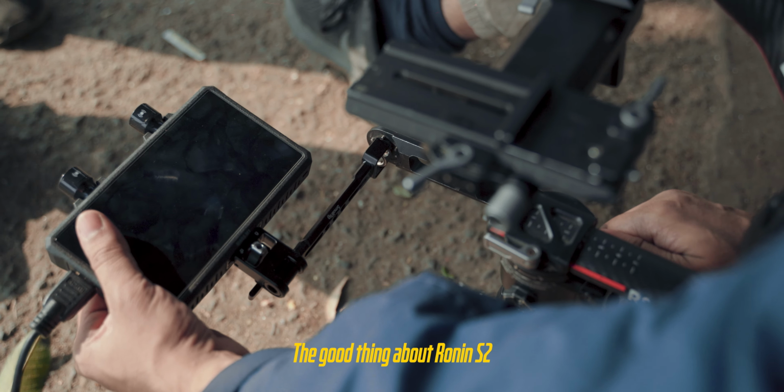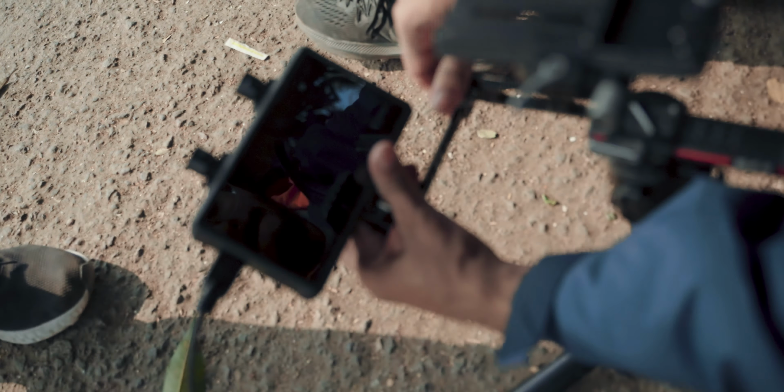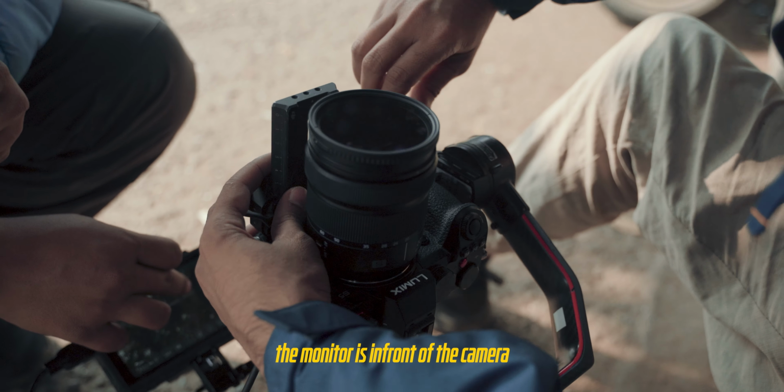The good thing about Ronin S2 is that there are multiple ways to connect the monitor. This is the most epic monitor setup. The monitor is in front of the camera. By the way, I haven't told you about the best feature of the Hollyland Mars M1. You don't require a separate transmitter. It already comes with 2 transmitters on the top, so you can connect this with 2 other devices wirelessly. That way, if you have a producer or the director watching at the same time, you can show them both.